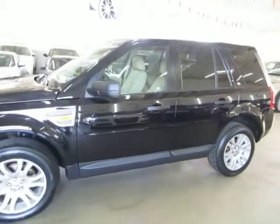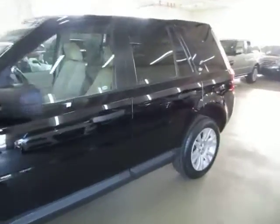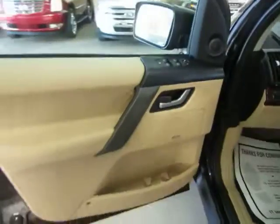All right, we're going to finish going around, get inside of it, get it started, and show you all the interior options. All right, so let's do that now. Again, only 49,000 miles. The car's in great shape, as you'll see in the video.